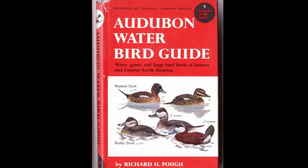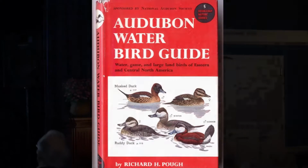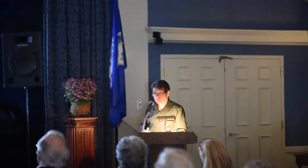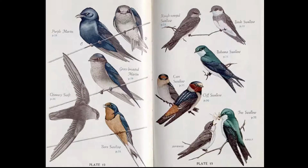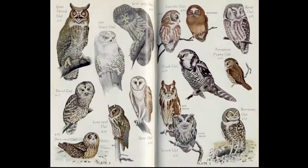He basically had to do over 1,200 birds in every plumage. And he did this in the 50s. He was another person when I saw his work, and here's the old Audubon field guide. Some of you might even be familiar with these, but it was illustrated entirely by Don Eckelberry.